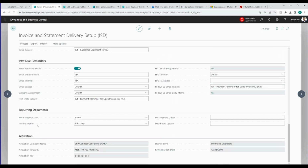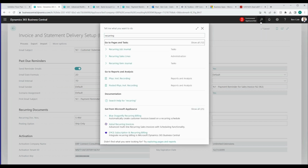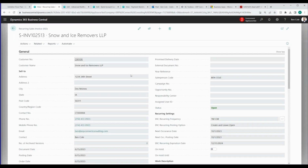So if you're using the copy document functionality or recurring sales line, those features are good, but they're manual, right? So what recurring documents allows us to do is set up a bunch of different invoice templates or a bunch of different sales orders, and I'll show this as we go into the demo. So let's go into the recurring dashboard, recurring sales documents here. So here, you'd actually set up the document.